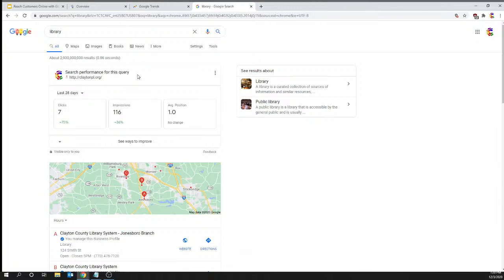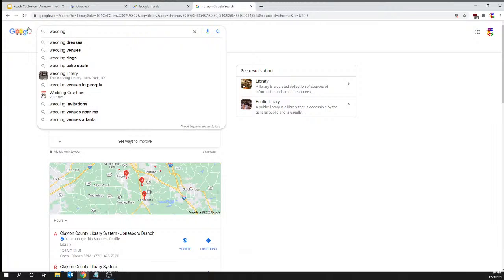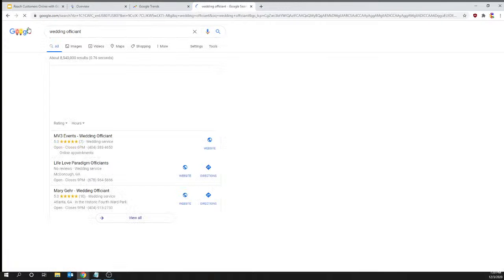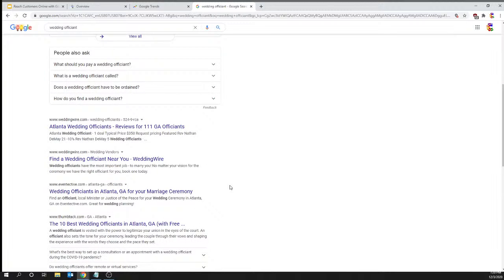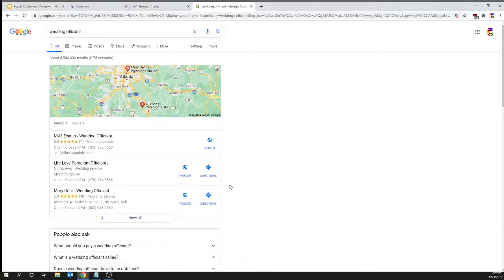To show you another example in real time, I'm going to use the phrase wedding officiant to see where my small business, MV3 Events, shows up using organic searching. As you can see, my small business is listed in the #1 slot of search results on Maps and on the first page of the search results. This is a direct result of my utilization of Google My Business to get my business listed on Google Maps, as well as some other features to maximize potential exposure to customers.